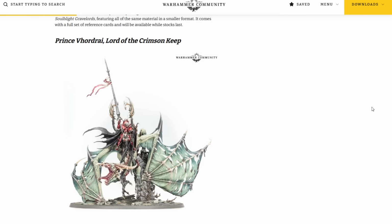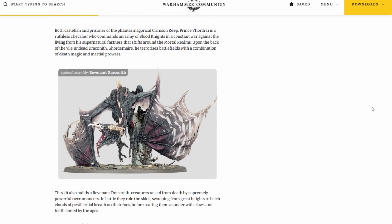And next we have Prince Vhordrai, Lord of the Crimson Keep. So amazing new model right here. You do have the dual build option as well. And this one is coming in at $195 USD or $230 Canadian. And the optional assembly for this dual build kit is the Revenant Draconith. So very cool kit right here, super awesome.